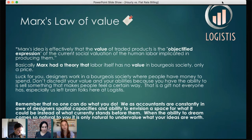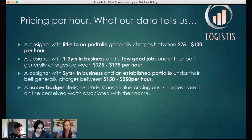So again, just don't discredit your values and your abilities, because you have the ability to do something that makes people feel a certain way. Like Sarah said, this is very emotional, especially when you're doing residential, it can be very much an emotional position that you're holding with this person. So you have the ability to evoke some sort of feeling from them, and I don't think that should be undersold. And again, you guys have a gift that not everybody has, especially us left brain folks here. Okay, I'm already beating that dead horse.